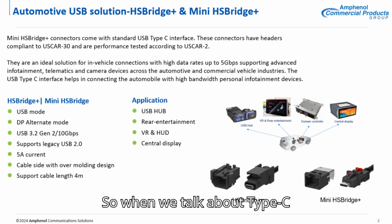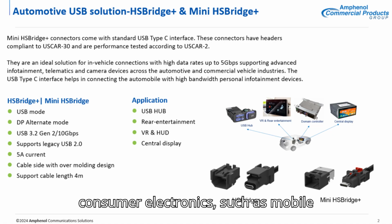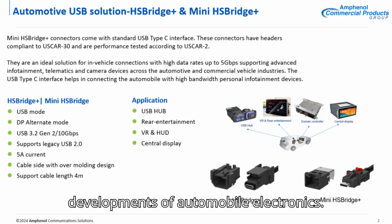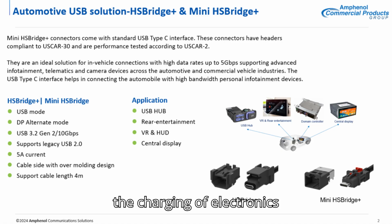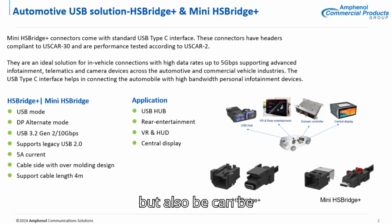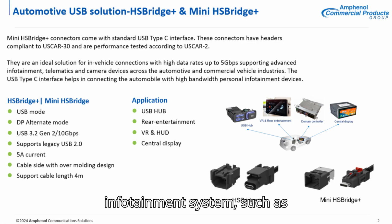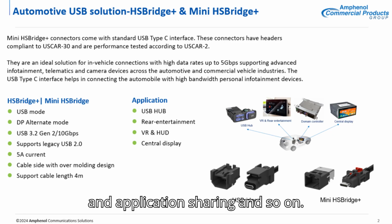So when we talk about Type C products, we are familiar with it. We can see it everywhere in consumer electronics, such as mobile phones and computers. Yeah, these are very popular. But the automotive Type C has been slowly applied in recent years with the development of automobile electronics. The automotive Type C can not only make the charging of electronic devices in the car more convenient, but can also carry data, supporting functions of a new generation of infotainment system, such as navigation, audio and video play, and application sharing, and so on.